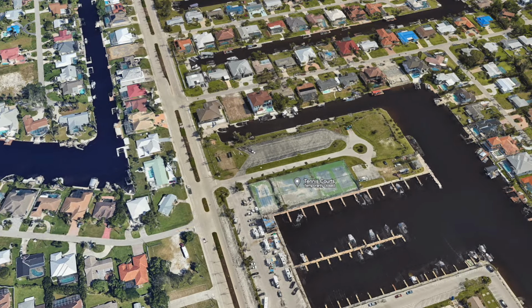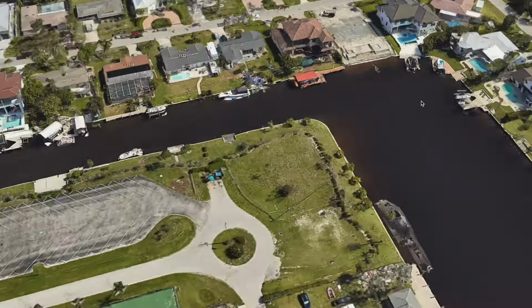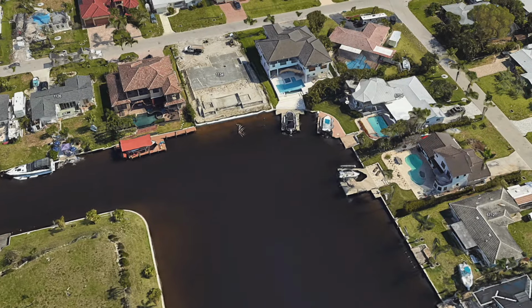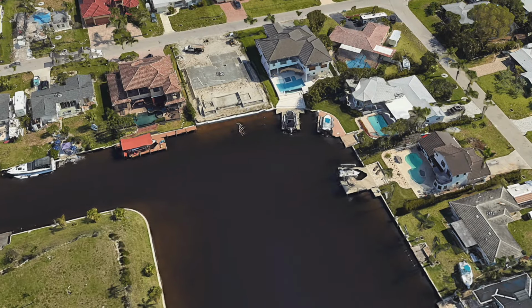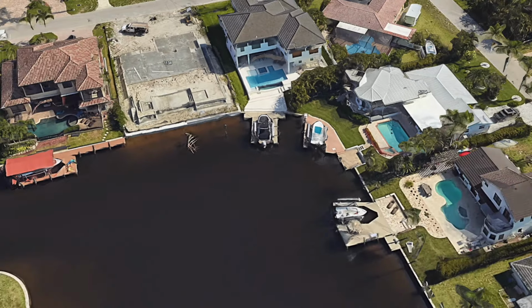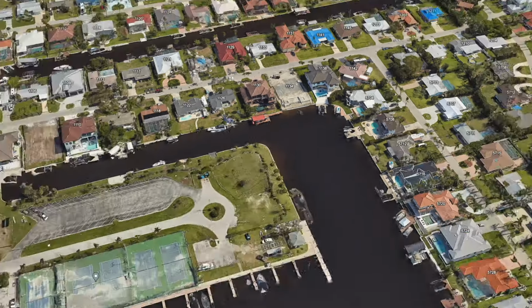I wanted to zoom in over here because we took a little quick ride right after Ian, and there were boats all piled up in this yard right in here, these two yards. Look at that. That's interesting. That house back there does not have canal access. Huh. I just noticed that. What a bummer.